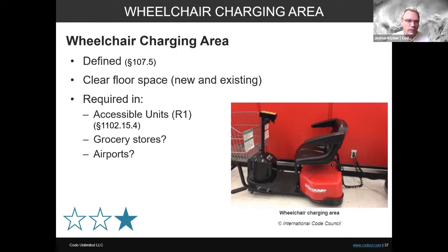Also, you must have an outlet adjacent to this clear floor space, and that's typically already there anyway, either because of a TTY device or a lamp, or just having an outlet in the wall. So I'm not really sure how this would affect the design, except that you have to show the clear floor space in your plans somewhere.